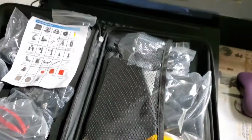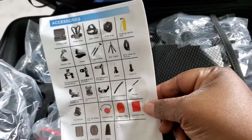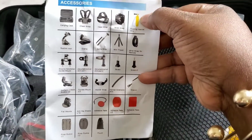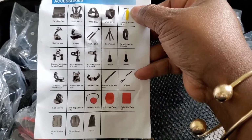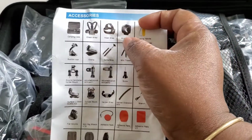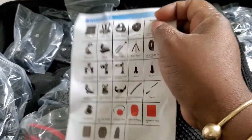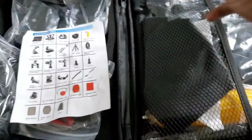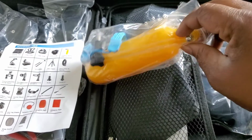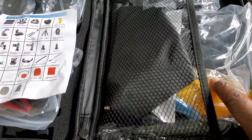So I have a lot of gadgets that I need to figure out what is what. One thing I'm happy for is this part right here to connect it to, so you don't lose it in the water when we're doing stuff. And this one, I like that. The other stuff I have to figure out. They have that headpiece, so yeah, it has a lot of stuff it came with. This is the floater. I always wondered, when I see people going in the water with a GoPro, I'd be like, what if it drops?